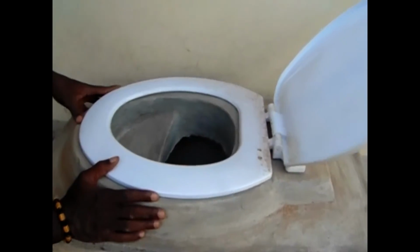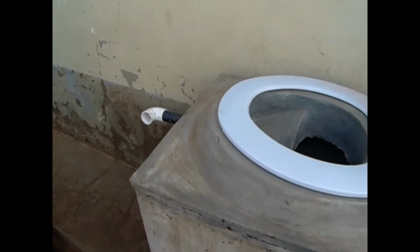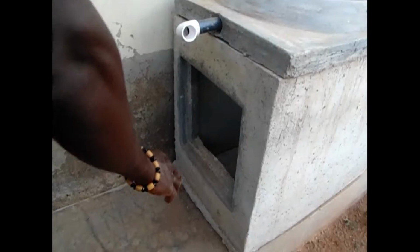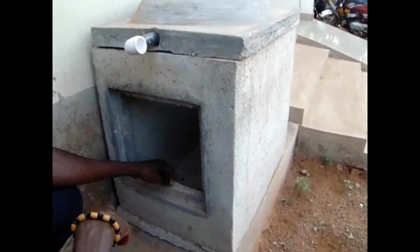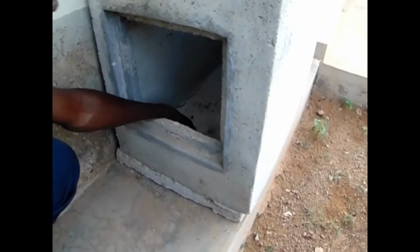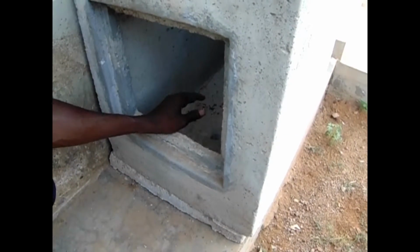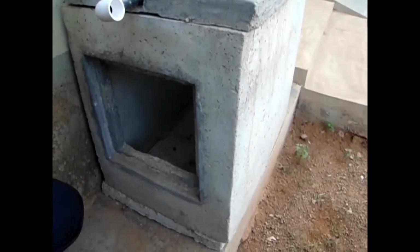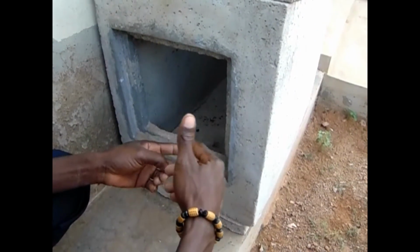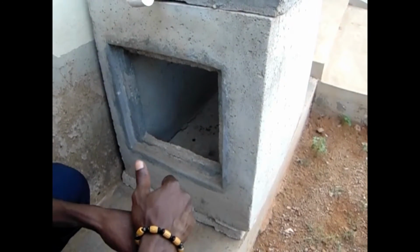Before you start using the EcoSan latrine, you need to put sawdust. You can put ash as well, just to kill off pathogens. So we put it inside, and this is what we call the down pan. So you put the sawdust inside before you start using it. While you free yourself, the sawdust covers the feces and kills the pathogens in it, as well as turns it into compost for crop use.